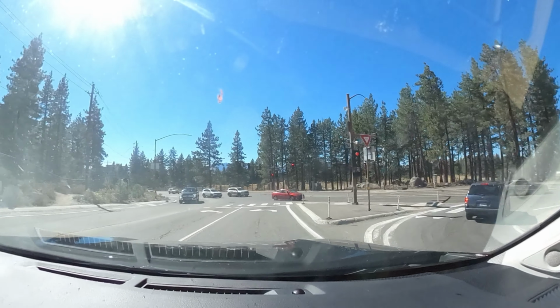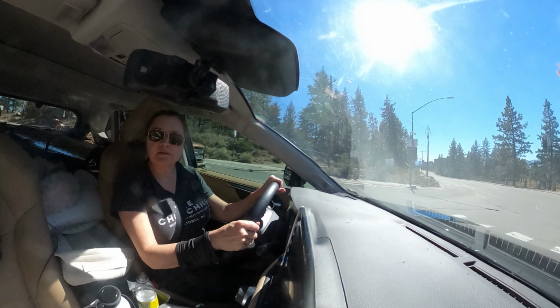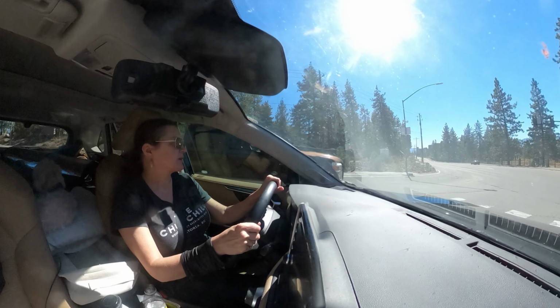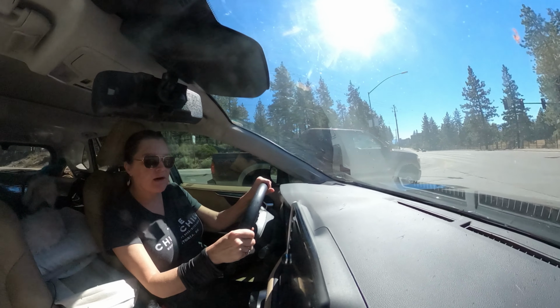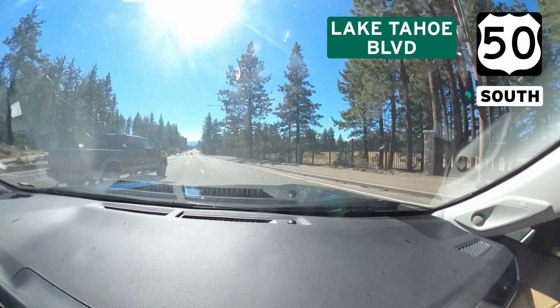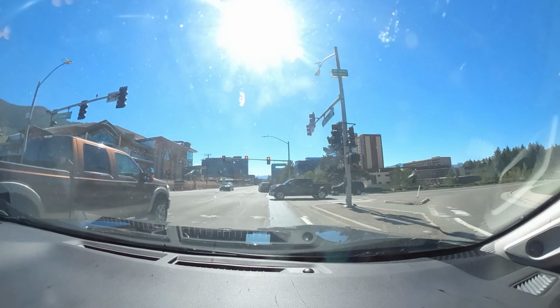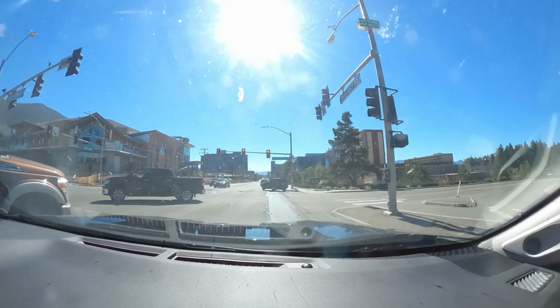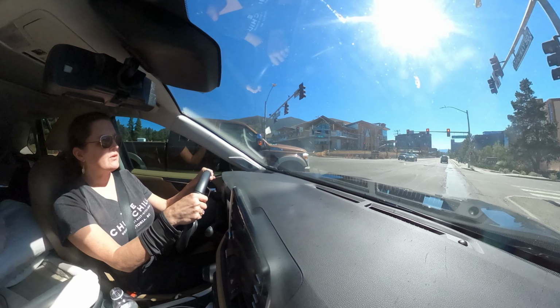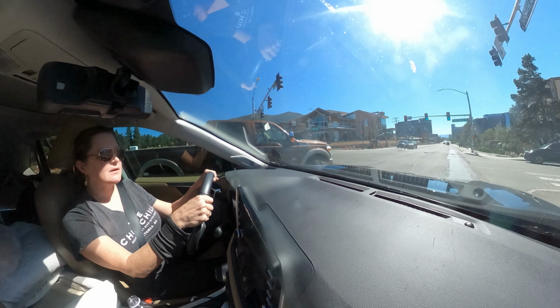We're going to make a right onto Highway 50. I mean, not right. We're making a left onto Highway 50, which takes us into South Lake Tahoe. We're still in Nevada, but we're going to cross the state line coming up here, right at the casinos. So last time I was here, that casino down there on the left wasn't Bally's, it was Mont Bleu, but now it's Bally's.